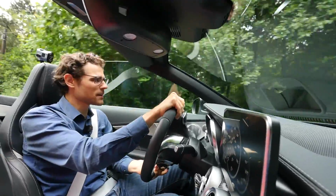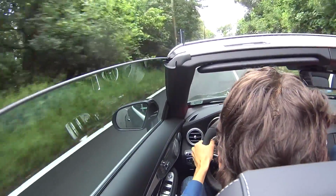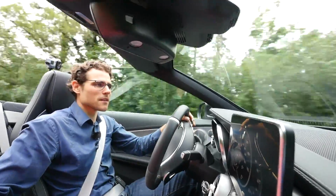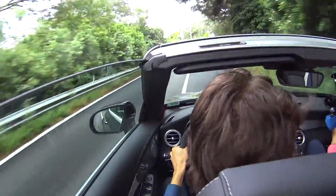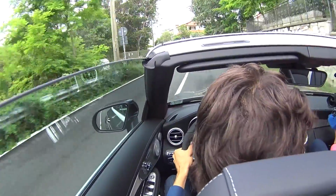Also using the shifting paddles here now to have a little bit more fun, to be in a lower gear for you. And one more time, another mode here, Sport Plus mode, and then also the shifting. Got that one? When I'm shifting up and down.